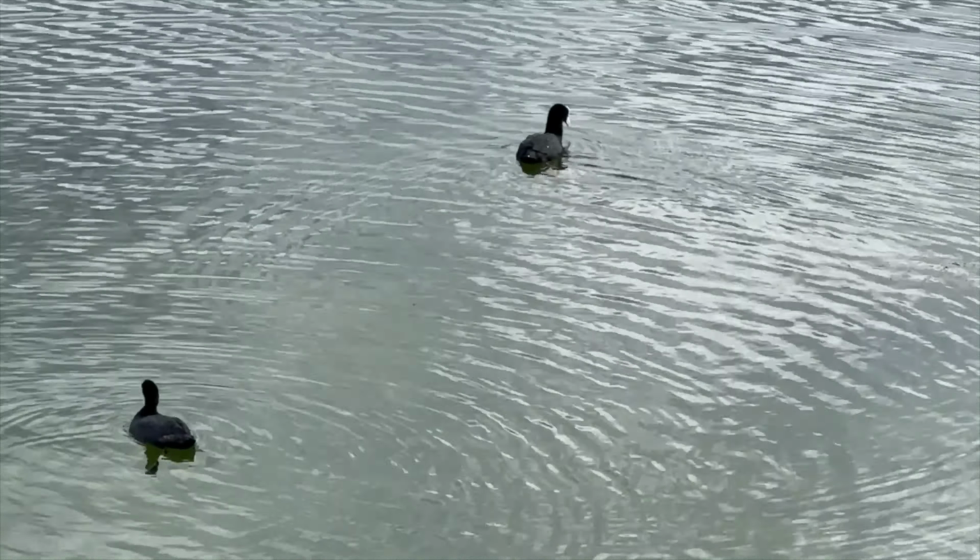So as you can see, guys, there are a lot of wild birds in this reservoir. We got birds and ducks coming from all over the country, and some of them tend to migrate to the UK from cold areas or continents.